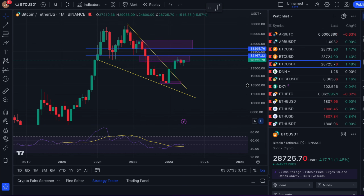Breaking down from here, I would be looking at around about 20 to 22,000, around about this general area right there, as a level of support. If we do break down, I'm more biased to the upside for the moment on Bitcoin, so I won't put in those levels just yet. I will stay biased to the upside for Bitcoin, at least for the next few months. Let's just see what happens.